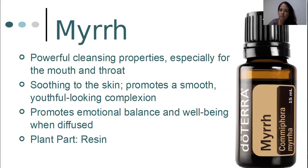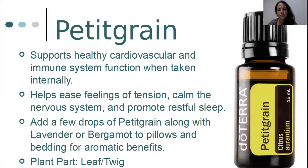It's great for soothing the skin and promoting a youthful looking complexion. And I like to tell people this is the one that Queen Esther used as a beauty treatment. So it goes back even to Bible times. So if it was good for them, it's good for me, right? It promotes emotional balance and well-being when it's diffused, and it comes from the resin part of the tree.